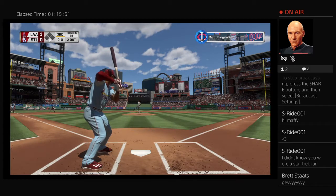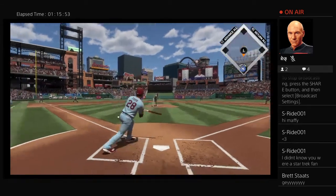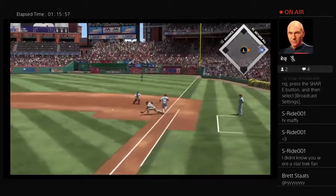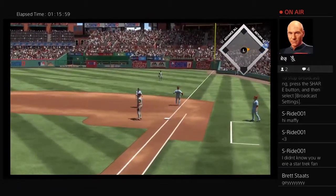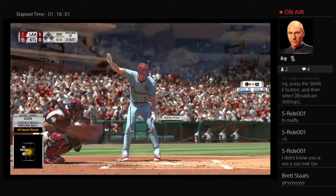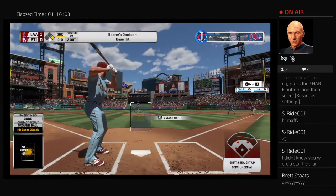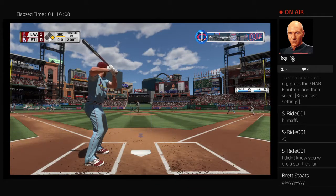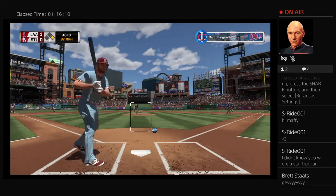Richards steps into his windup. Here's the first pitch. Chopped weakly to the left. And the throw is not going to be in time as he's able to reach base safely. Now batting. Digging in for his second at-bat, number 11. He'll look to bounce back after striking out his last time up.